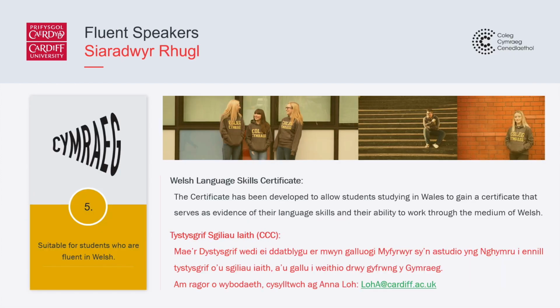Welsh for All is a second language programme. There is a separate qualification for first language Welsh speakers. The Welsh Language Skills Certificate, a dystysgrif sgiliau iaith, has been developed by the Welsh Language College, y Coleg Cymraeg Cenedlaethol, to enable first language speakers to evidence their language skills and their ability to work through the medium of Welsh. Os oes diddordeb gyda chi yn y dystysgrif sgiliau iaith, mae croeso i chi e-bostio fi.